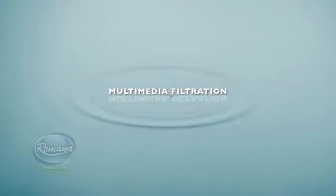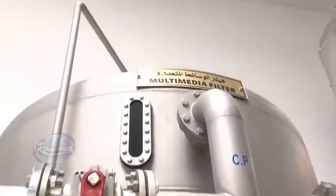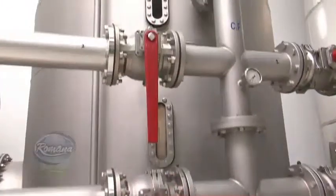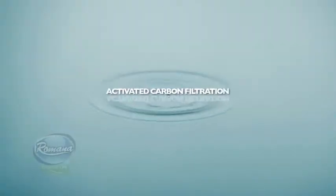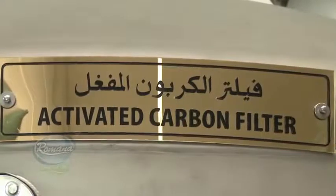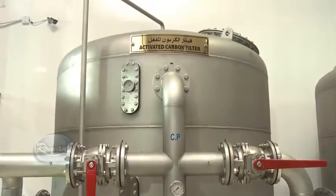4. Multimedia filtration. In this step, the water is put through multimedia water filter system, which represents a significant improvement over single-media filters. It permits delivery of high-quality filtered water at much faster rates as compared to a conventional sand filter. The filtration vessel is made of SS316L grade steel. 5. Activated carbon filtration. Then the water is put through the activated carbon filter, which removes chlorine, THMs, odor in the water, etc. The filtration vessel is made of SS316L steel.